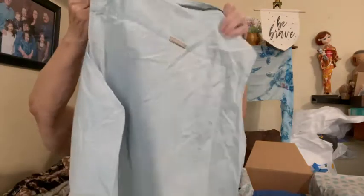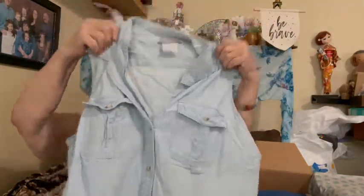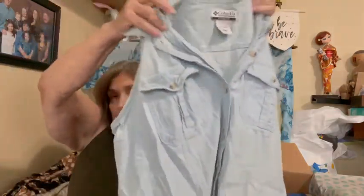Oh, this is cute. It's a denim, definitely needs some ironing. It's a denim little vest kind of thingy. Sleeveless top, vest, whatever you want to call it. And that's the one that I said was the Columbia one. Originally $45. My cost $14.99. That would be cute as a vest with something underneath it. But it's lightweight where you could wear it in the summer too.